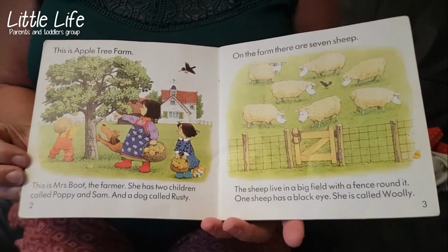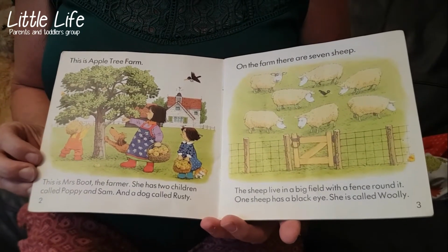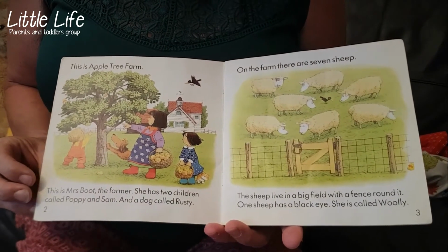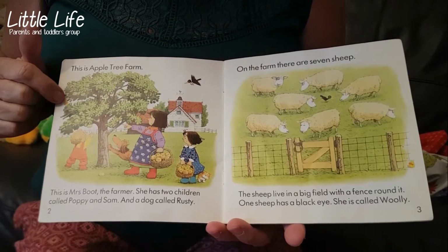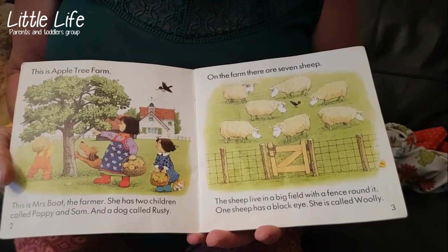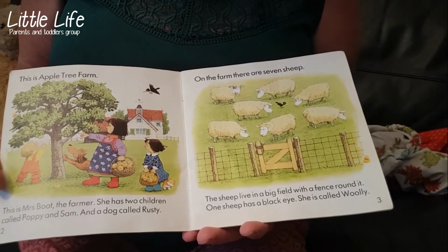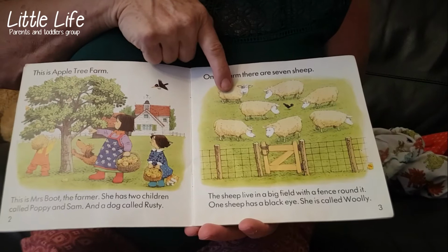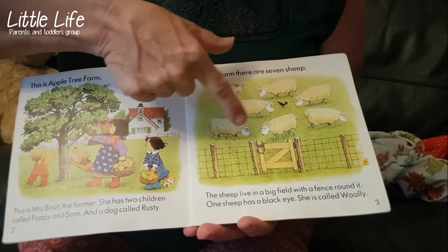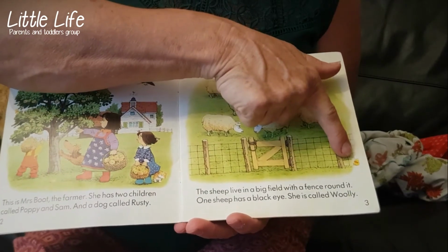This is Apple Tree Farm. This is Mrs. Boot the farmer. She has two children called Poppy and Sam, and a dog called Rusty. Okay, where's the duck? Can anybody see it? And there it is. I spotted it. Did you spot it? On the farm, there are seven sheep. The sheep live in a big field with a fence round it. One sheep has a black eye, and she is called Woolly. Can we spot Woolly? There's Woolly, and are there seven sheep? 1, 2, 3, 4, 5, 6, 7. And where's the duck? Ah, I can see it. There it is, right down there by the fence.